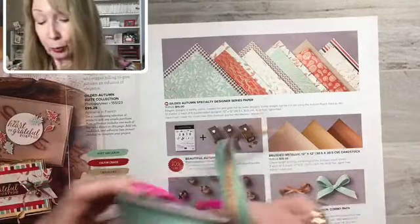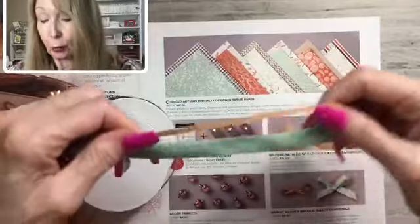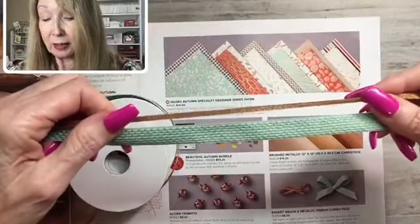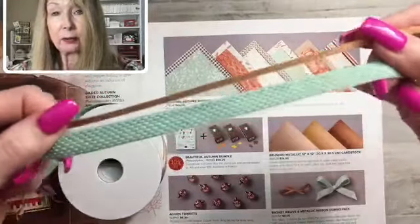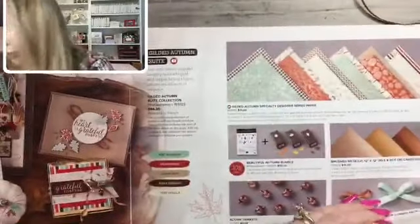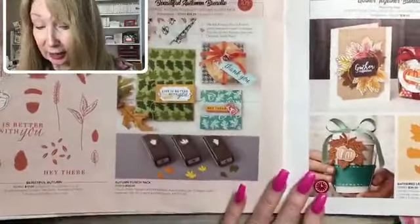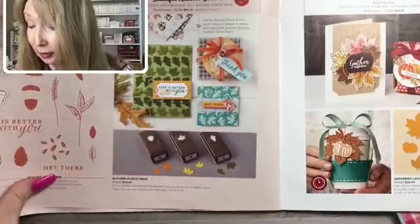And then here are the two ribbons. You saw me use the one earlier. One is a Mint Macaron basket weave, and the other one is a copper. Those are just beautiful. There's so much in this entire catalog. Beautiful Autumn bundle.